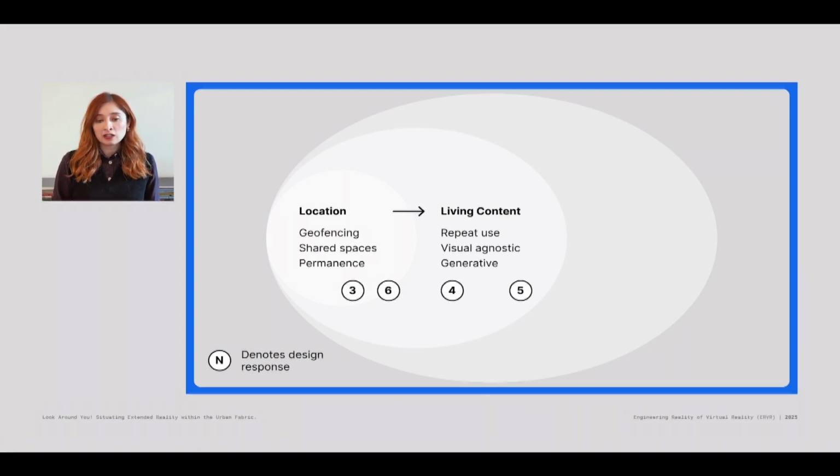And finally, XR should not be static. So advances in AI means that XR can be generative and community-driven. So we can imagine, for instance, an XR layer that evolves based on public participation. So for instance, a user-generated art or community-driven storytelling.